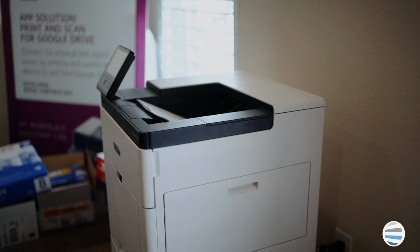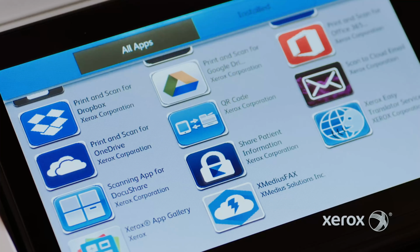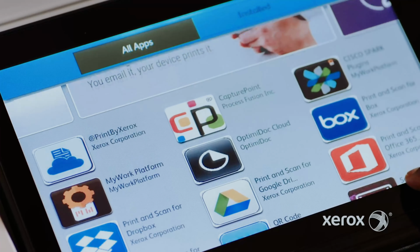You'd be better suited with a smaller printer that takes up less space, costs you less money, and still has the same productivity capabilities like apps as a larger device.